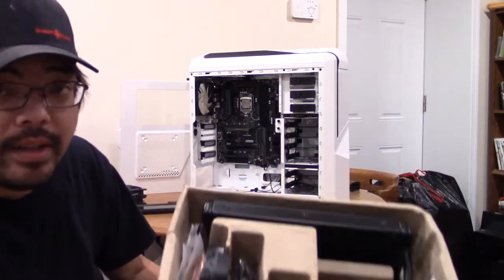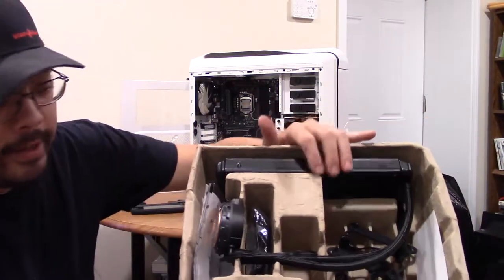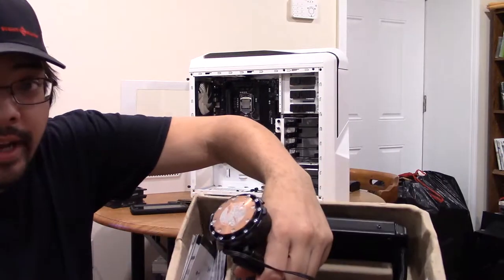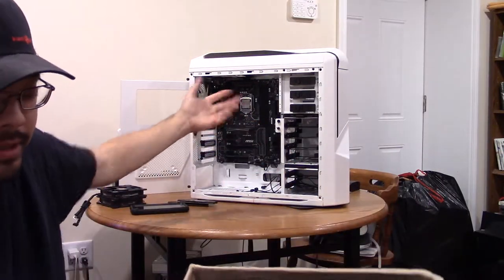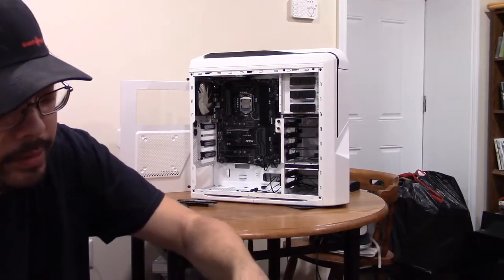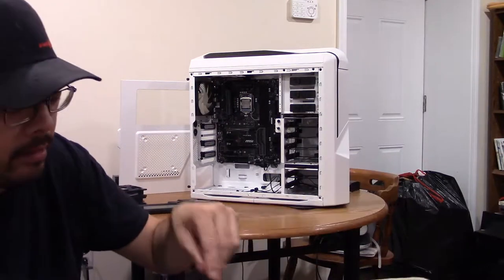And in the box, it literally has everything. Radiator, duh. And it has a standard Asetek pump on it. You can see he actually used it. He put it on that motherboard because he told me he was going to try to sell it as a complete computer. But then he decided that parting it out would make him the same money.